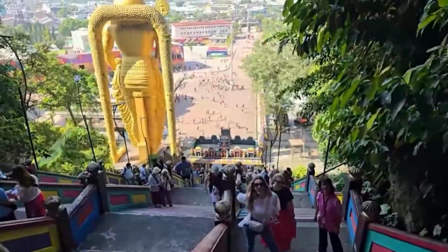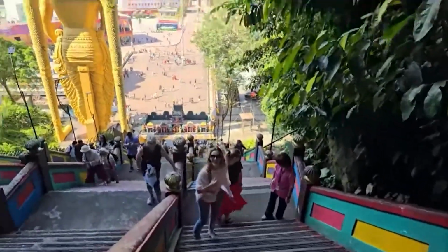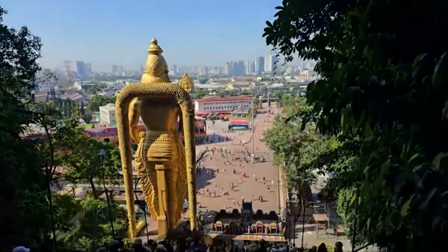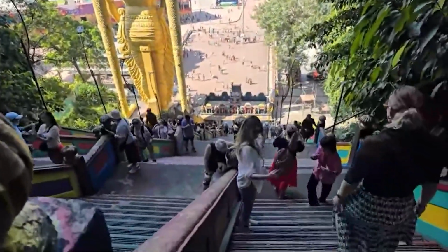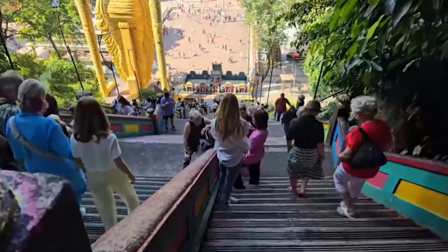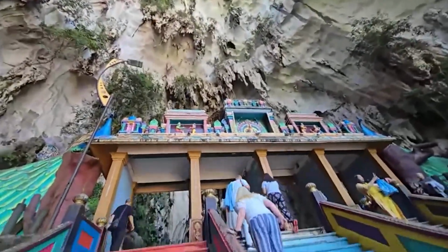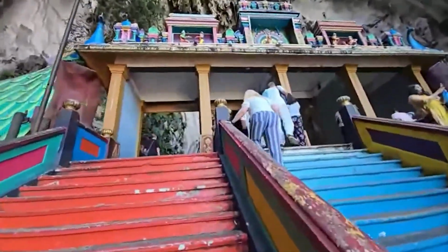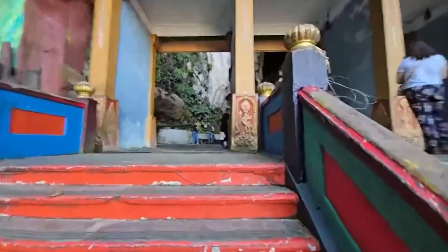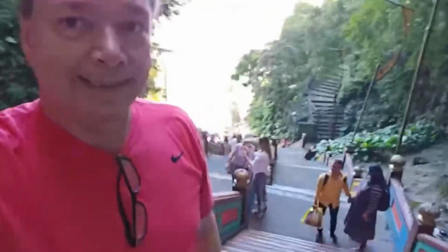Are you taking a picture? Video. Yes, you can see here, look how small the people are down below. And I'm not even at the top yet. So away I went one more time. Woo! Success!